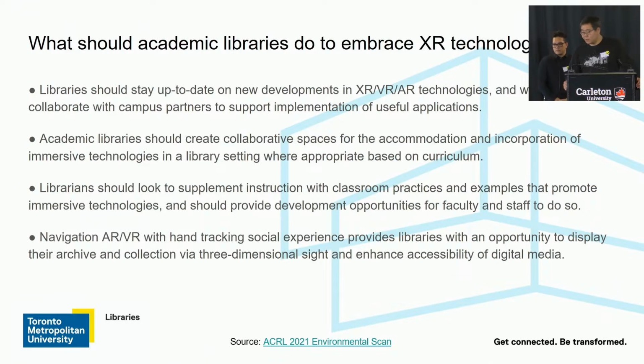What should the academic library do to embrace XR technologies? I think we should think beyond the technology itself. Although my initial experience with XR is much earlier than the ACRL Environment Scan 2021 report, they have a very nice section about immersive technology. When I look at the report again, I do agree with those 4 recommendations listed in the report. First, library should collaborate with campus partners to support implementation of useful applications based on XR. As I said earlier, I completely agree based on my past experience.